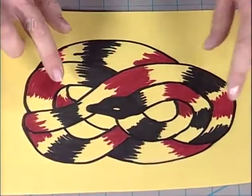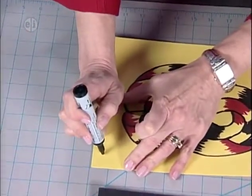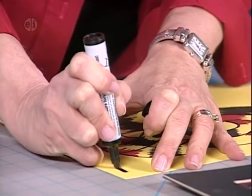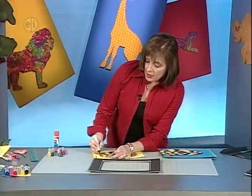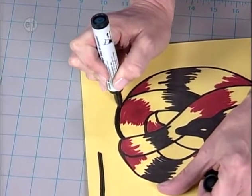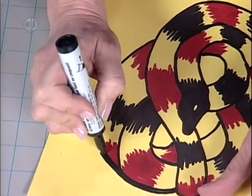Now the next thing I want to do is cut him out. To do that, I'm going to activate the cutter. To activate the cutter, I'm going to push it straight down at a 90 degree angle and pull it toward me. And the blade is now in place. You can see that cut. Then I'm going to go around the entire snake. The neat thing is because there's a marker and the blade, I'm creating a thicker border. So if you can see there, I'm cutting across. I'm going to go around the entire snake.